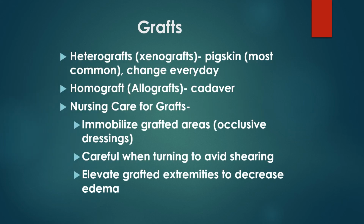Heterografts or xenografts are pig skin. These are very common, but they have to be changed every day. Homografts or allografts are from a cadaver. Most important points when taking care of grafts, we need to immobilize the grafted areas with occlusive dressing so that they don't come off or become disrupted. We need to be very careful when turning them to avoid shearing injuries, and we need to elevate the grafted extremities to decrease edema.